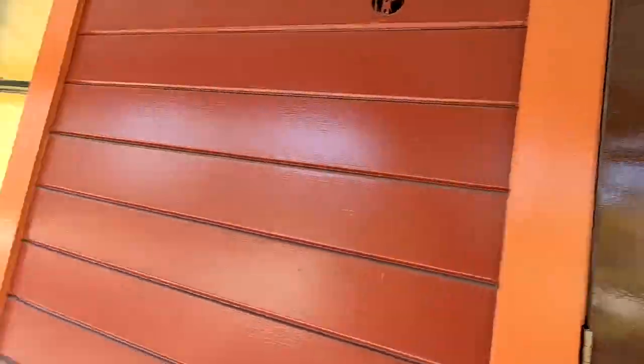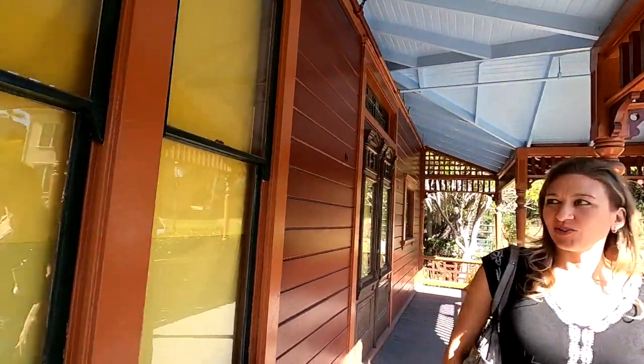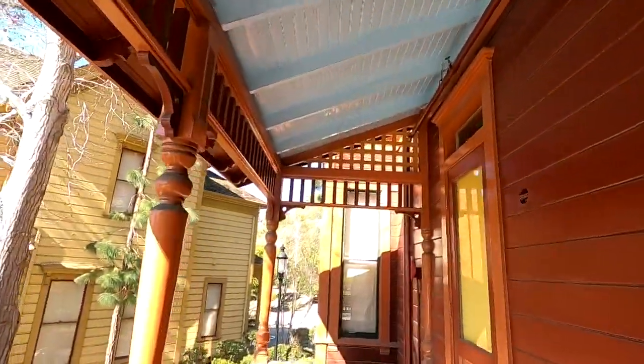Let's see what it's like around the side. I love wraparound porches too. These are big windows. I would love to live in this house. Oh yeah, like an old, neat house with history. Haunted, whatever. So if you guys hear anything on this video that we don't hear, or see anything, let us know.